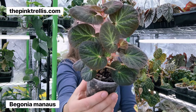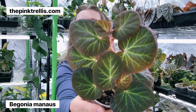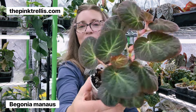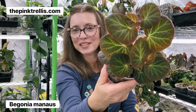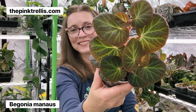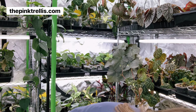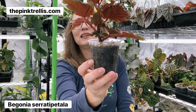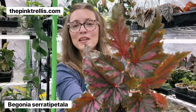I have a Begonia Manaus, kind of a roundish, gorgeous, even the backs are just very pretty. Look at that. It almost glows. It's glowing. So pretty. Begonia Manaus in the shop. And I have, this has been in the shop before, Begonia Serrata Patella. Another pink one, beautiful.